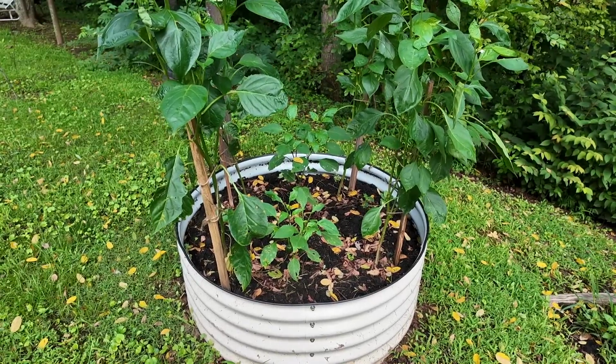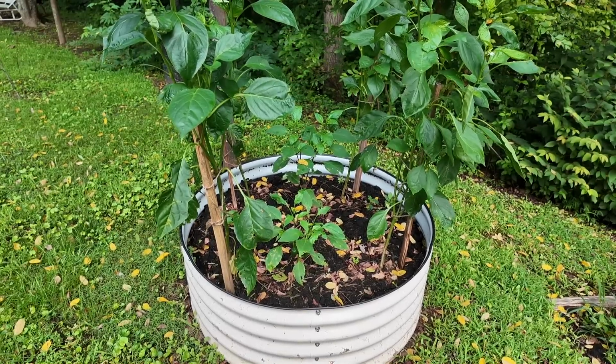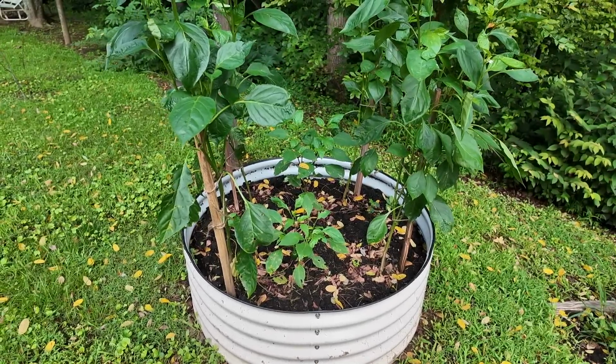And then down there in the middle is some jalapeno plants. And they've just kind of been struggling along all summer. They're doing better now that they've been getting rain. And I see 2 little jalapenos on them. So I finally got jalapenos growing.